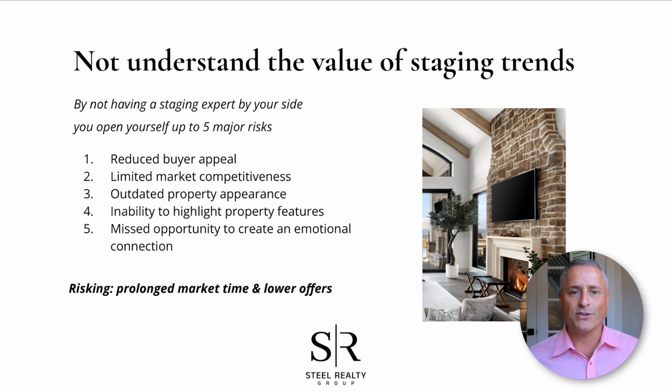So if you had a 3,000 square foot house, it can cost you $3,000. If you're doing luxury staging, on average it's going to cost you $2 a square foot, so a 3,000 square foot house would be about $6,000. But done right, it will cost you absolutely nothing.